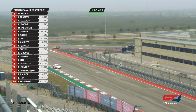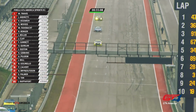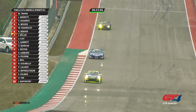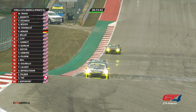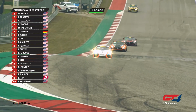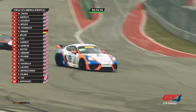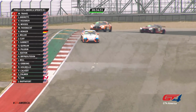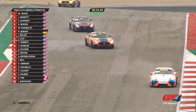Speaking of menacing, look at Renger now working over Fasnacht for that top 5 position. The orange Mercedes and the black and red Mercedes just behind these 4. There they are. That is a good little scrap that's unfolding as well. Massive elevation change up into turn 1. It means you can brake incredibly late, almost as you're turning in, you're on the brakes there.